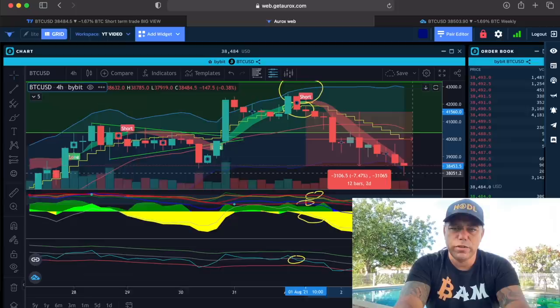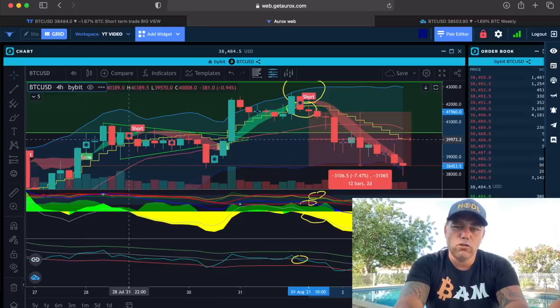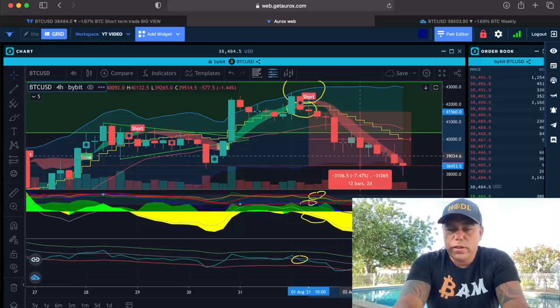And yes, there was a huge long before that, and a short before that, and a long before that. And yes, these short calls are valid every time again. I can't help it. The BAM is just performing really well at the moment when the market is volatile.